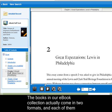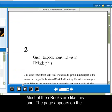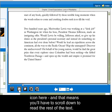The books in our ebook collection actually come in two formats, and each of them presents its own problems for the reader. Most of the ebooks are like this one. The page appears on the screen vertically, like a printed book. By default, the page is displayed in what they call fit page width view. That's this icon here, and that means you'll have to scroll down to read the rest of the text.